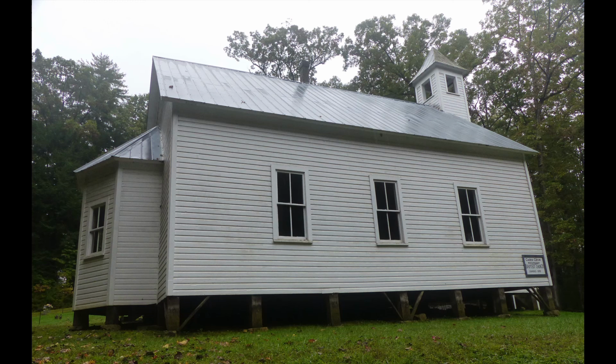By 1894, some 50 years after being established, the church was finally able to construct its own building on Hyatt Hill. From there, the membership grew from 40 to over 100 members. As a result, the church needed a larger building and constructed the church that you see here in 1915.